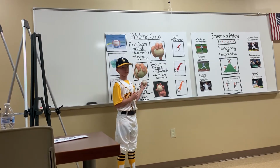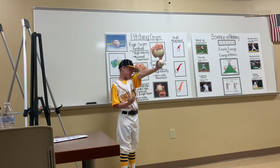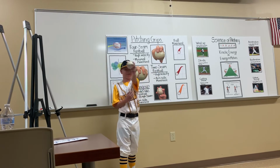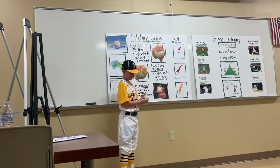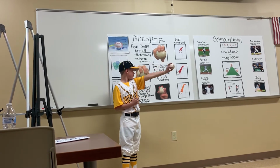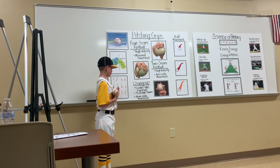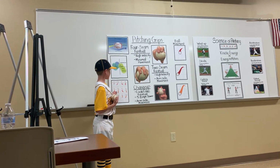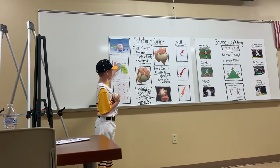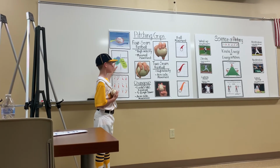Now I would like to review the grips. 4-seam fastball, 2-seam fastball, and the changeup. As you can see here, there are several other grips that you can use. I will learn them when I get older. And this is a picture of the strike zone, and these are the pitches and where they move in the strike zone.